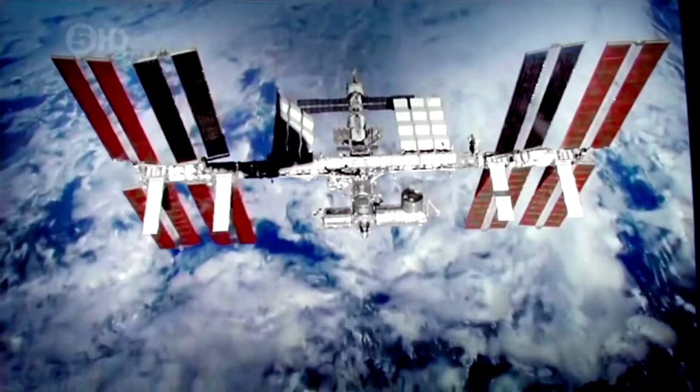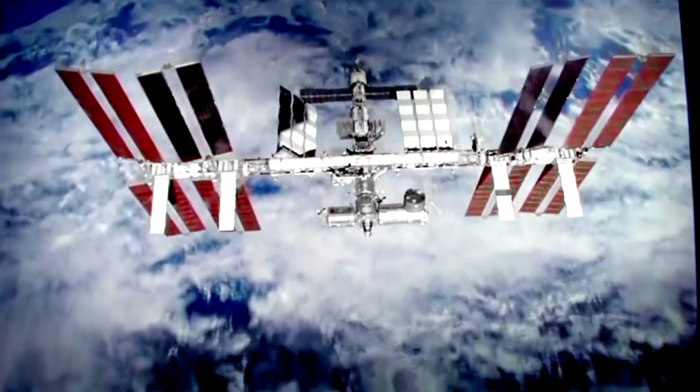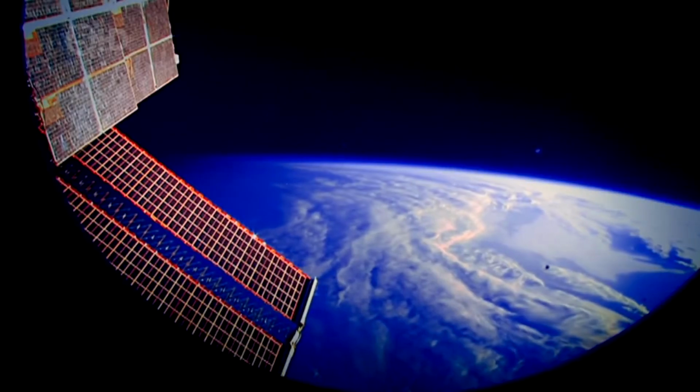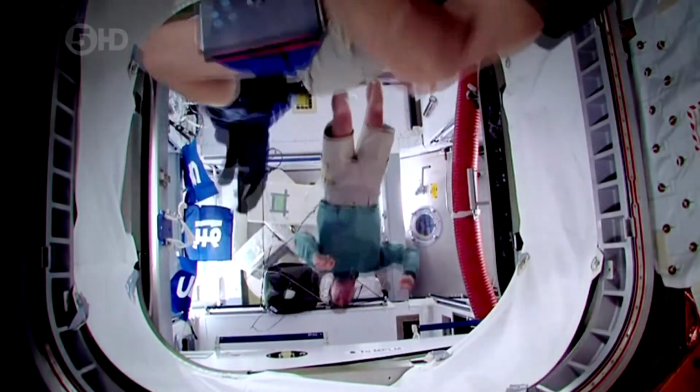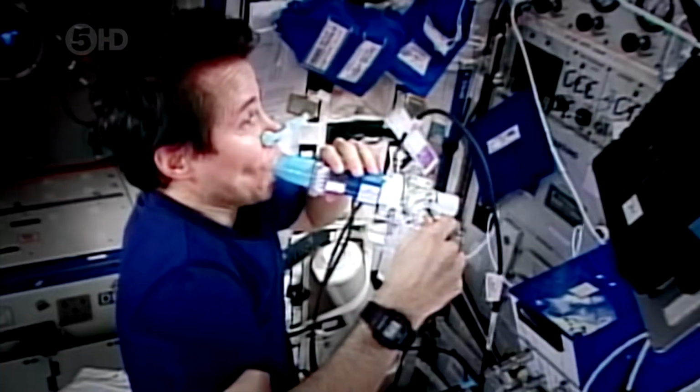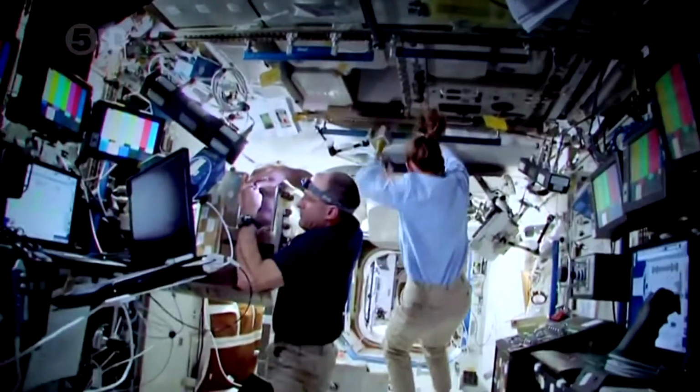The International Space Station is the largest man-made object in the sky and is home to a crew of 10 astronauts. They are carrying out experiments to investigate how life might be moved off the planet.